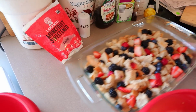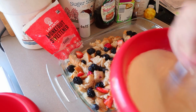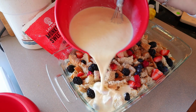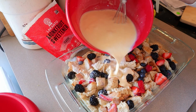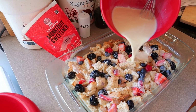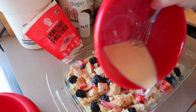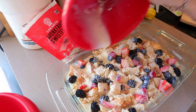Now, take our dish. Doesn't that look so good? That looks so good to me. So after this is whisked real good, just pour the batter right over the top. And then she says that at this point, you can cover it with foil or plastic wrap and refrigerate it overnight. So you can actually make this ahead overnight. This would be a great thing to do on a Saturday night for a Sunday morning brunch or something.